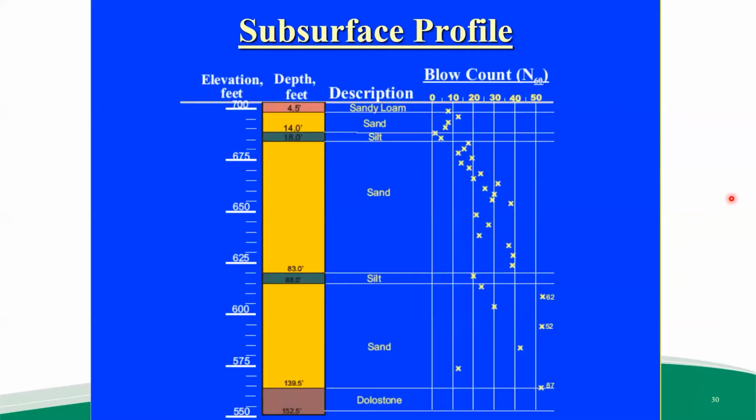Again, very proximate boring location. Here's the conditions at the site. You can see that it's all fine grained granular alluvial deposits right next to the Mississippi River. And the densities really increase here about elevation 660 or so. And then there's a lot of scatter from there down.